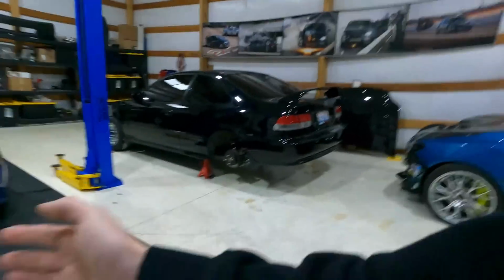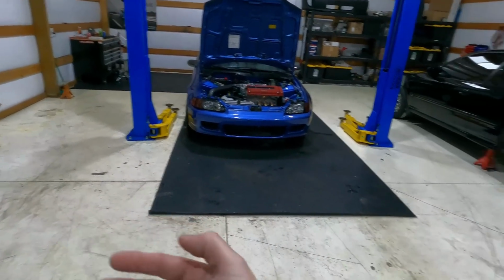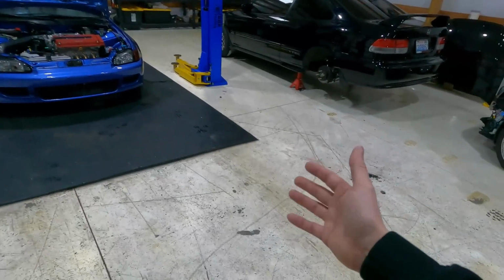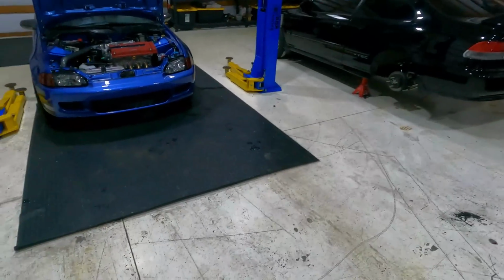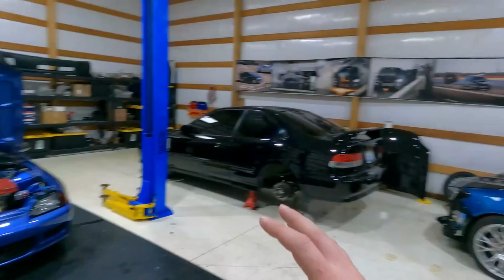But in the summer, we were thinking about redoing the floor, a nice dark gray, but I'm thinking about almost just sanding this off and leaving it the concrete. So we'll see what happens there. A little bit of updates. As you can see in the shop, it's pretty open.